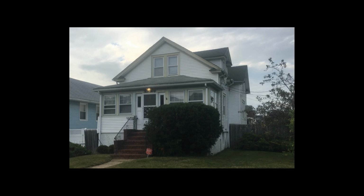I hadn't seen the picture. This does not look like a Cape. It's not a Cape. I would say it's some kind of eclectic combination of a Foursquare and Craftsman. I'd say Craftsman-y, yeah. And it's working class, right? This was not an expensive home when it was built. But it's darn cute.